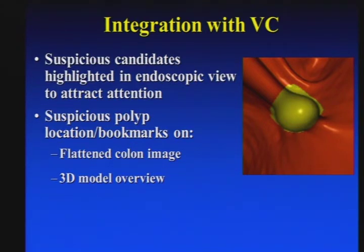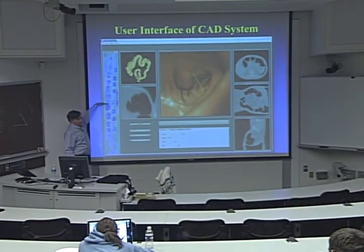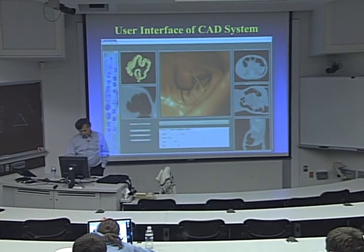You can do different things. As you navigate through the colon, you can highlight it by color, by sound, or you can basically put a bookmark on the 3D model overview, which is on the left-hand side of the user interface, on the flattened color image. Here you can see it. Either you can mark it on this area or in this flattened view. This is the current position where we are in the colon. So you can examine the colon using this one, this one, this one, or if you want to go the old way, in one of these slices.